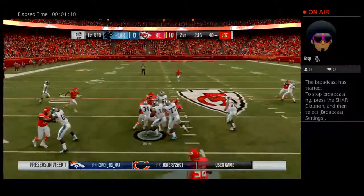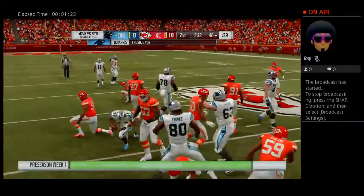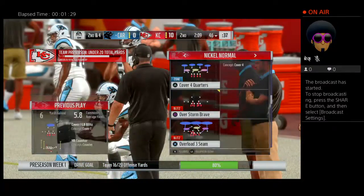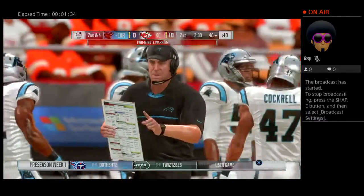And on the ground they go with the running back. And he takes it past the 45 and down at the 46. It's a 6-yard pickup, and it gets him to 2nd and 4. 2 minutes remain here in the first half.